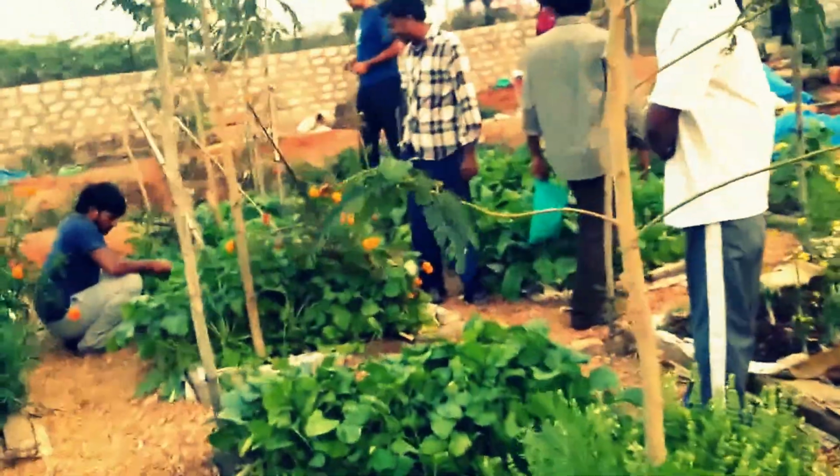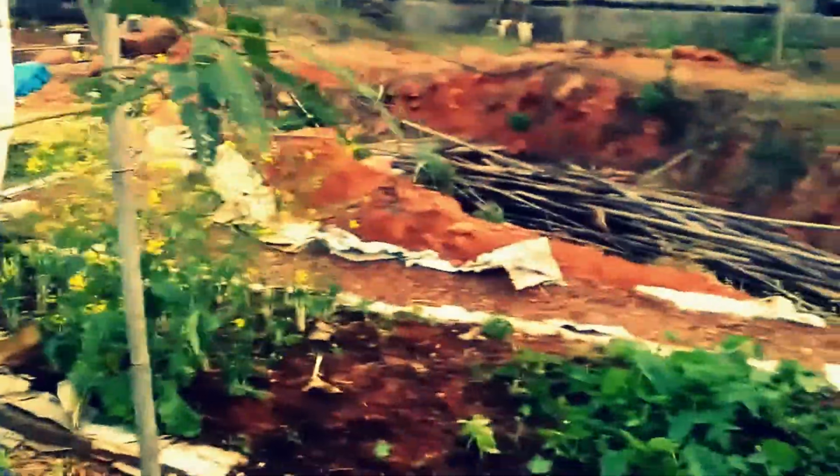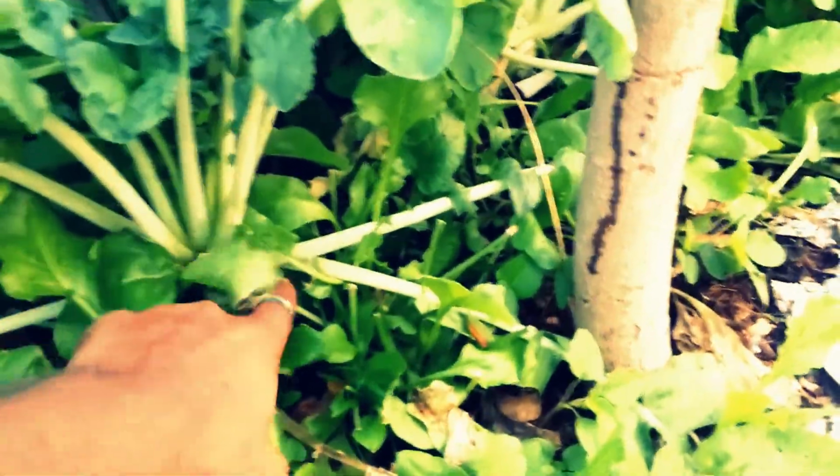And today we harvested radishes from one bed. I'll show you a photograph of how many radishes we got from just one bed. Look at this. All these are radishes and they are pretty fat. Remember that we did not harvest these. I'm going to show you the harvest we got despite what is still remaining in the garden.